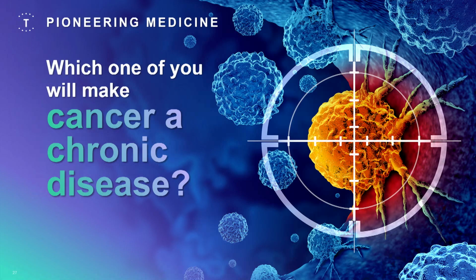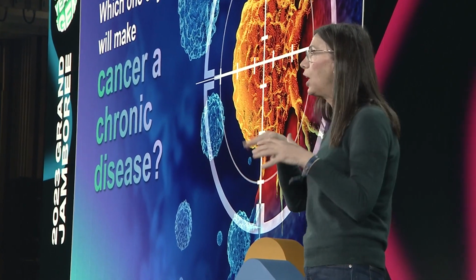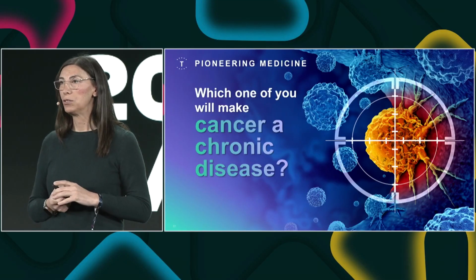Something else that I think someone in this room is going to do, someone is going to make cancer a chronic disease. It's long overdue. We have the example with AIDS. AIDS used to be a death sentence, and now as the virus is evolving because of therapies, sequencing is used to see how the virus is evolving, and then different drugs, different cocktails are used to make sure that the virus is under control. I think the same thing can happen with cancer.